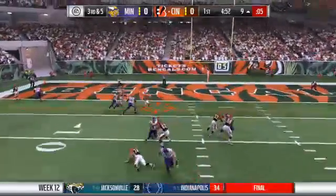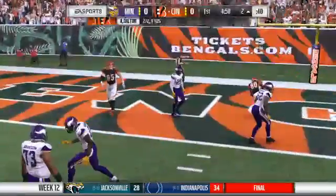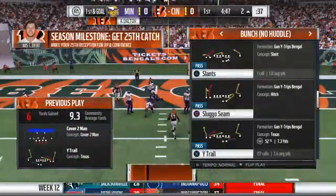Third down from the gun. Dalton. He finds Beckham, complete. The 6 yards on the pickup, and it leaves him with a 1st and goal.